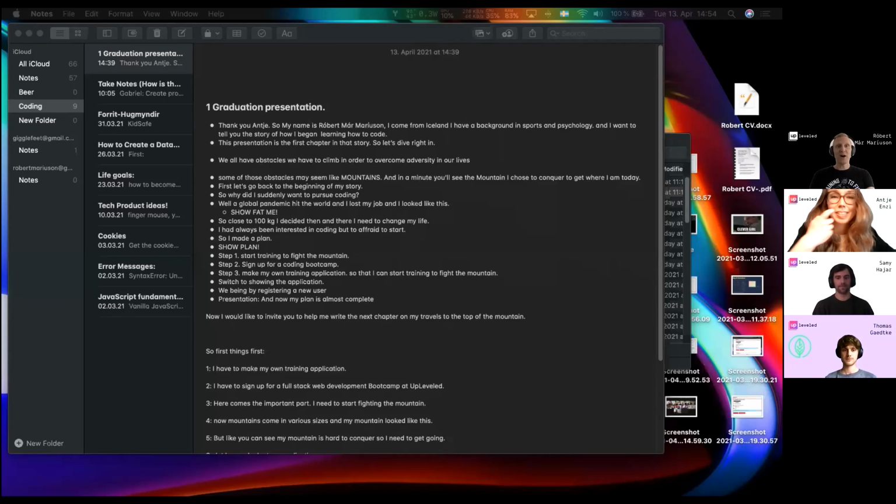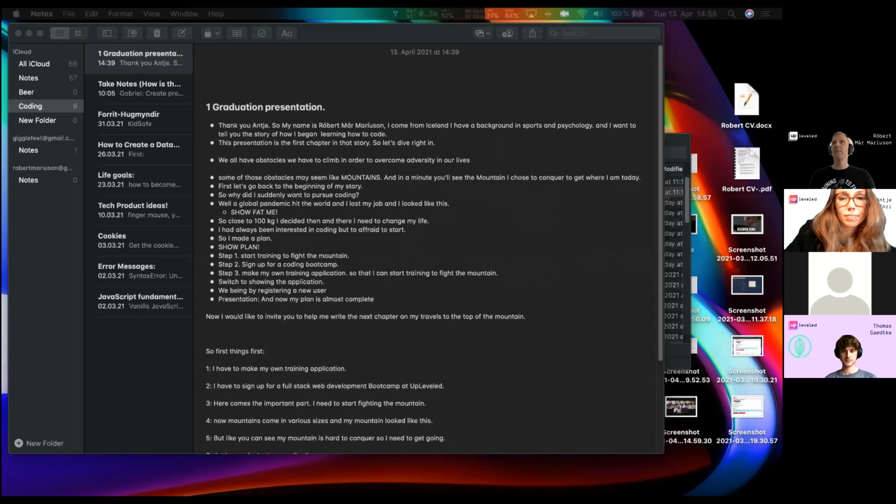We all have obstacles we have to climb in order to overcome adversity in our lives. And some of those obstacles may seem like mountains. And in a minute, you'll see the mountain I chose to conquer to get where I am today. But first, let's just go real quick, we see only the notes, I guess, no? Yeah, it's planned, sorry.